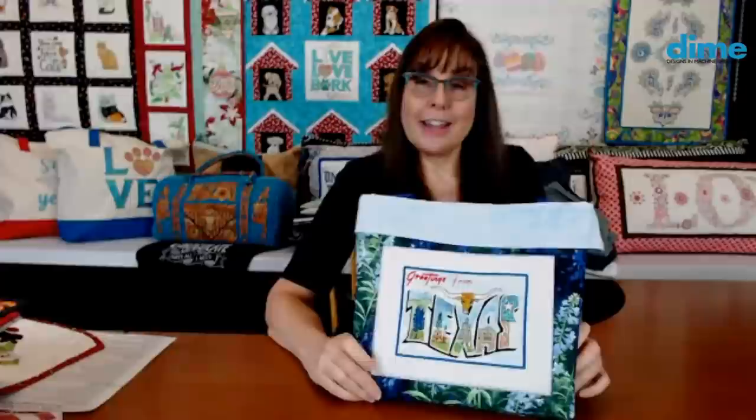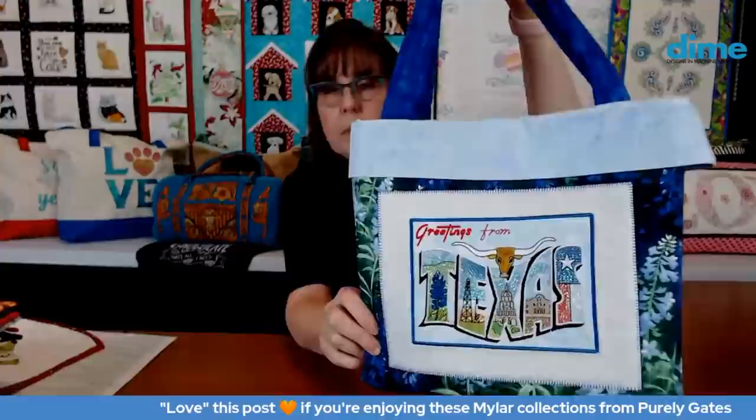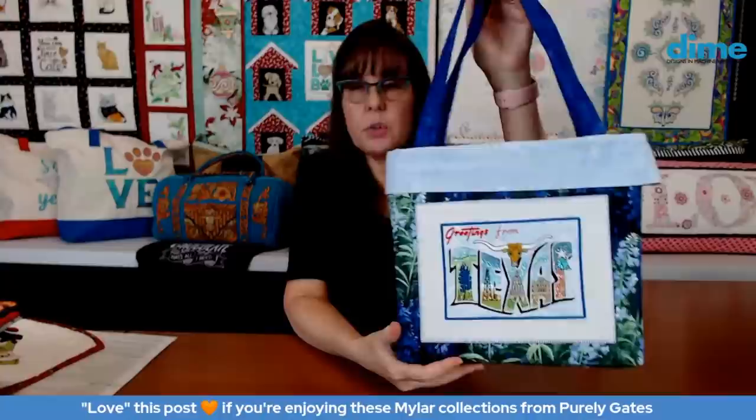I know I'm going to get the emails, but we have done some state designs. We call them postcard designs. This is just a fun tote that I've done with the Texas one on it. Each of the states that you see online has landmarks and everything related to that state. This is a tote we do have a pattern for, if you wanted to get real personal and have the time, you can make the tote that you put that embroidery on. But that's gorgeous. Just gorgeous.